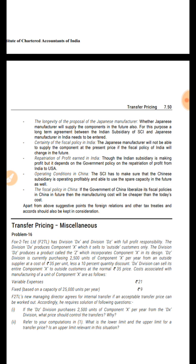And then the certainty of the fiscal policy in India. The Japanese manufacturer will not be able to supply the component at the present price if the fiscal policy of India changes in the future. For example, see, now GST has come. What if they bring one more tax? It will become adverse for the Japanese manufacturer. So if the government levies more tax, if the fiscal policy has changed, obviously the manufacturing cost will go up, so they will not be able to supply at the same price. That also we have to keep in mind.